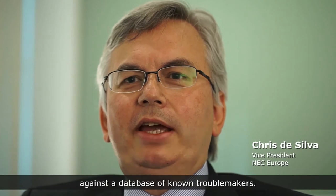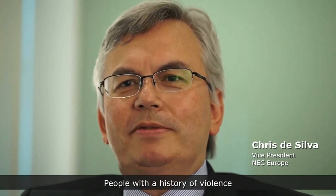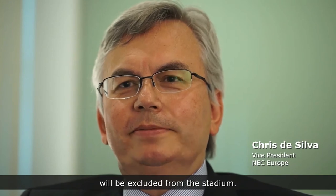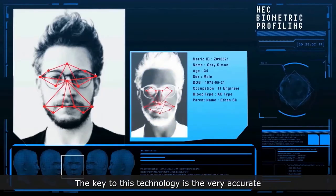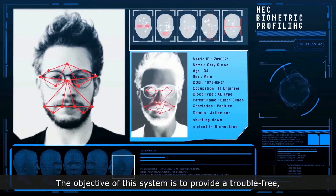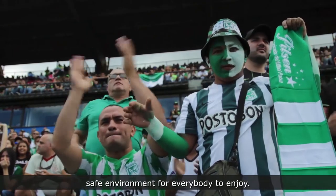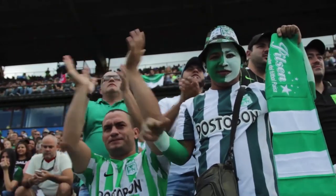The system is able to identify individuals against a database of known troublemakers. People with a history of violence will be excluded from the stadium. The key to this technology is the very accurate face recognition algorithm. The objective of this system is to provide a trouble-free, safe environment for everybody to enjoy.